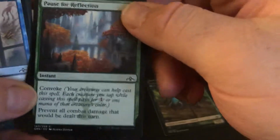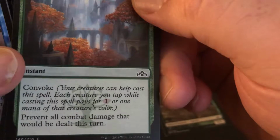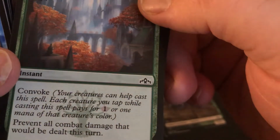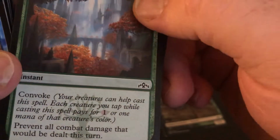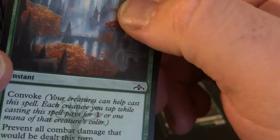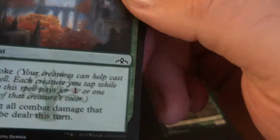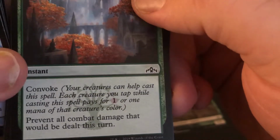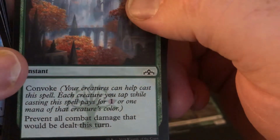Pause for Reflection, instant. Convoke. Your creatures can help cast the spell. Each creature you tap while casting this spell pays for 1 or one mana of that creature's color. Prevent all combat damage that would be dealt this turn.